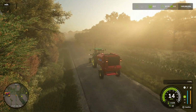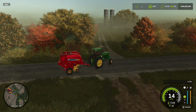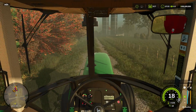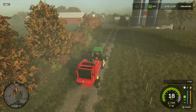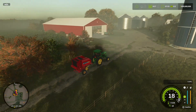All right, and just about now, we're coming down the road with the last piece of equipment for our farm, I believe. We got our John Deere 4450 with this New Holland BR 7060 round baler. So, without further ado, we're going to bring it up the hill here. Get those flashers off. And we're going to be pulling it wherever we have space, because I'll be honest, we're kind of running low.